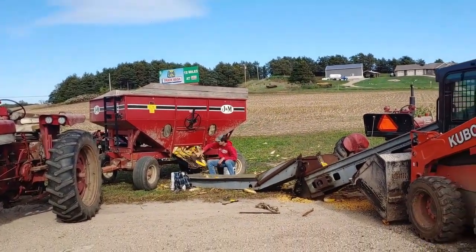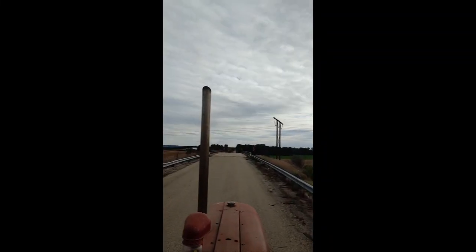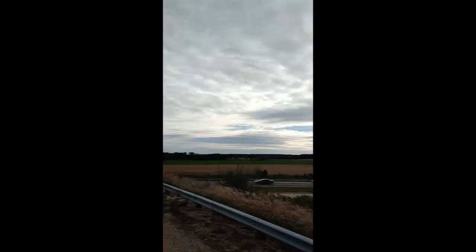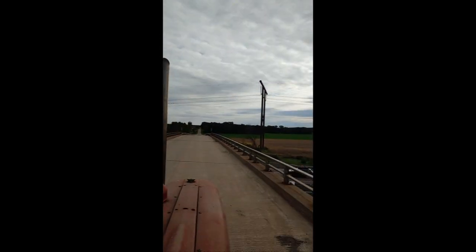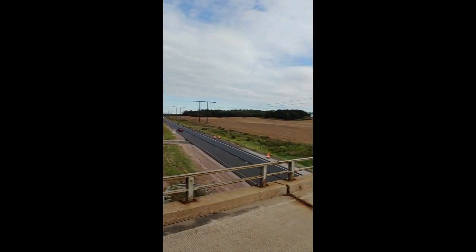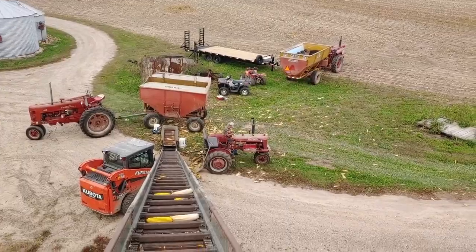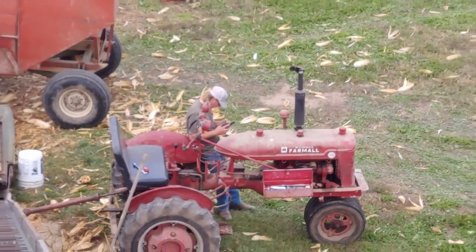So Aaron just went inside of the wagon. I guess I should take over for him. It's the Aaron doing what he does best.